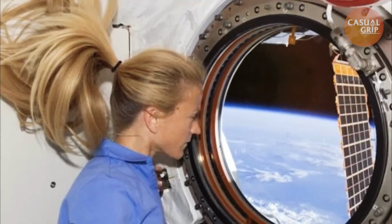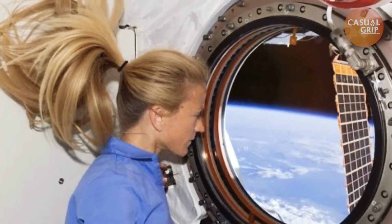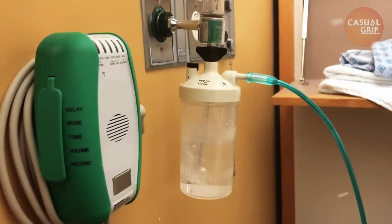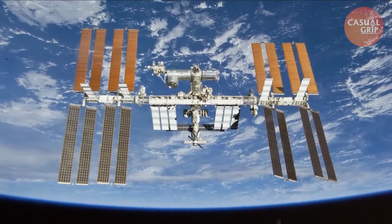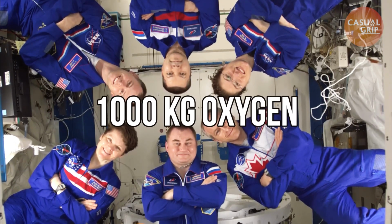To breathe in space, astronauts utilize artificial oxygen. But how is this oxygen delivered in space? After all, oxygen has its own weight. A day of human activity requires 840 grams of oxygen. In other words, 6 people in space require 1,000 kg of oxygen for 6 months.